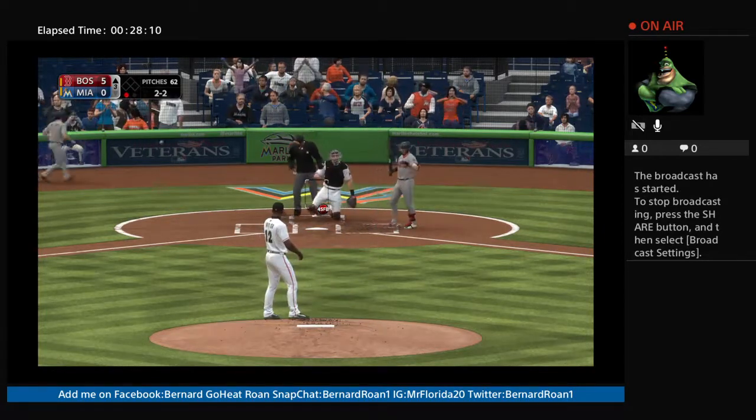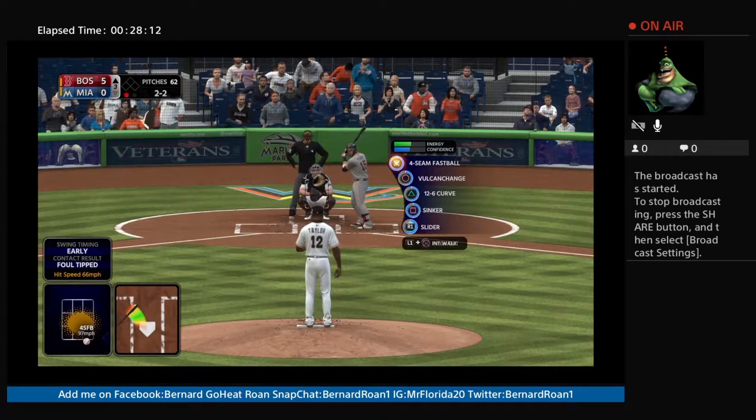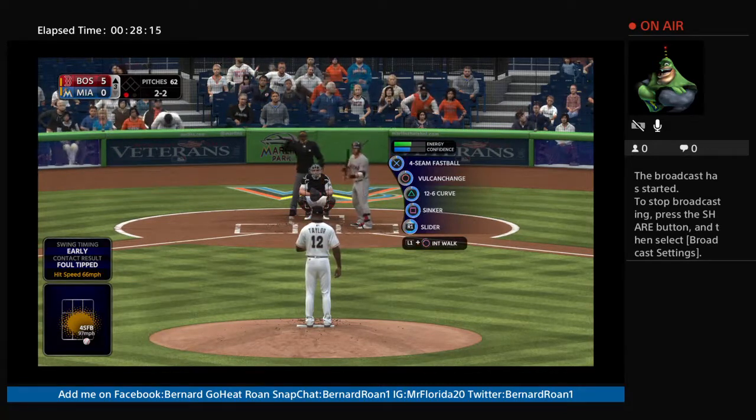You gonna want to look out the window right there, make sure he ain't right out in the road or something. Nobody on. You hear him? Oh.